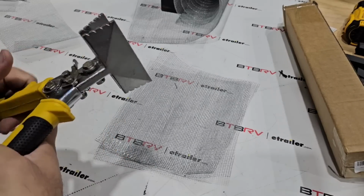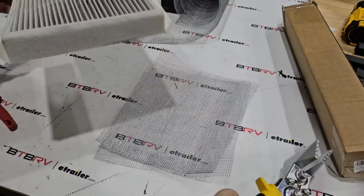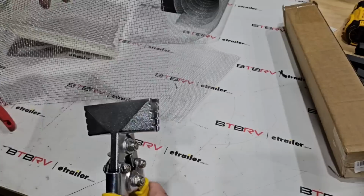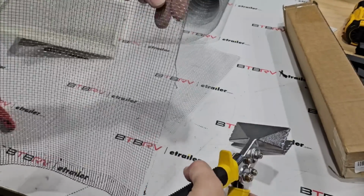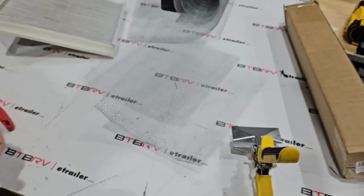And I have this little tool right here, which is designed to bend metal. So what I'm going to do is I'm actually going to bend it when I get to the truck. It looks like this. And it goes into the spots where the mouse might be able to squeeze through and around the filter.